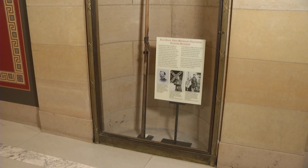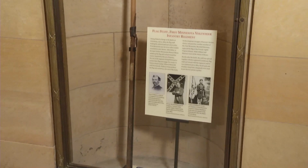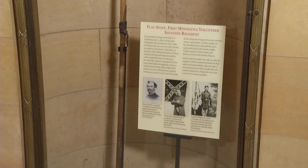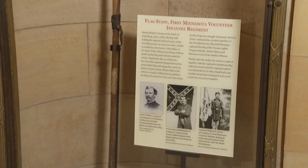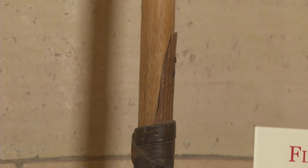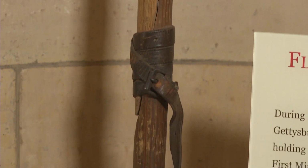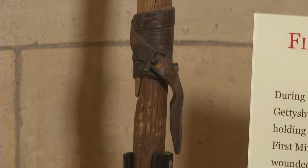So who do you think decided to put these two things together, and what does it symbolize? They did have the full length of the Virginia flagstaff, and they took the bottom half of that and spliced it together with the northern flagstaff, the 1st Minnesota regimental flag. And so they put nails, and then they took a knapsack strap and tightly wound that around the splice so you could have a little bit firmer hold.